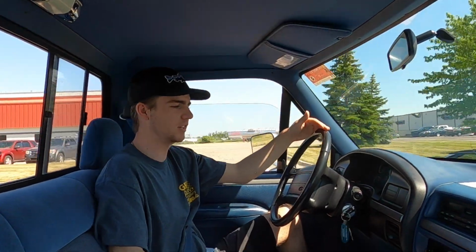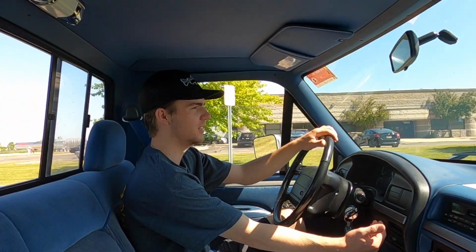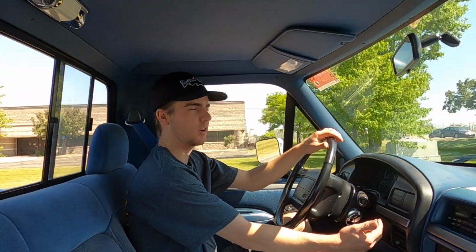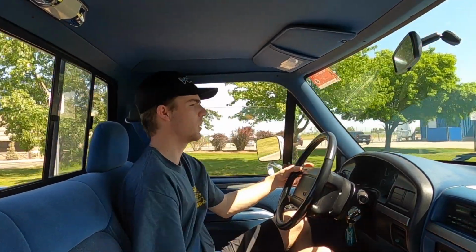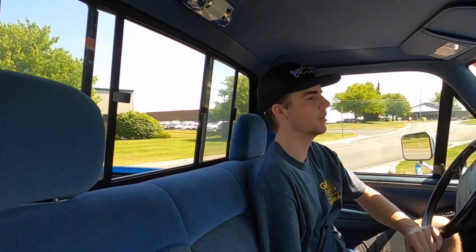Interior is in immaculate condition. Got the AC on right now. It doesn't feel like it's getting too cold. But the controls and everything work great. So yeah, just overall a very, very beautiful truck. Solid truck for anyone to come up here and pick up and purchase.